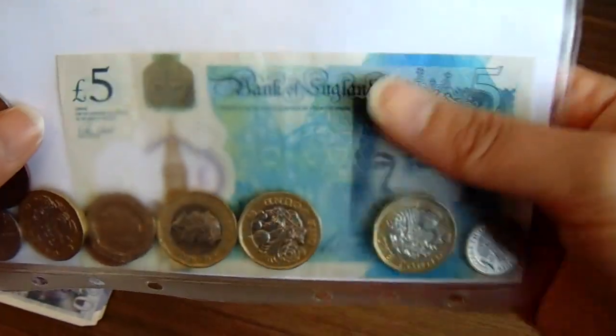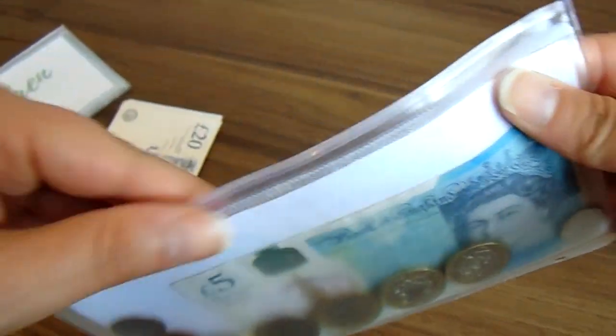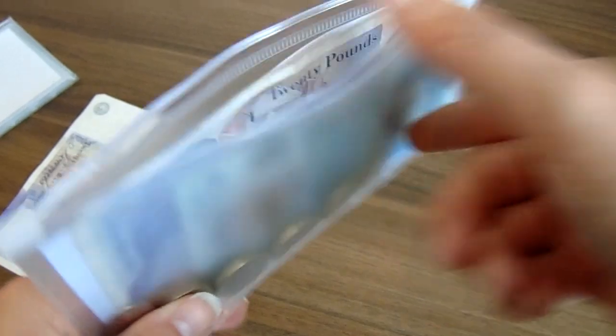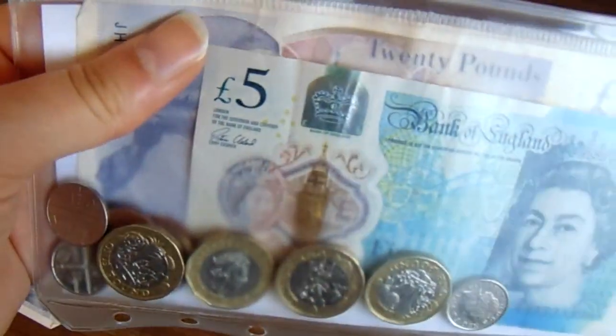But I'm going to just put £20 in this one because I've got almost £10 left over. So I don't know what my camera's doing. So £20 goes in there.